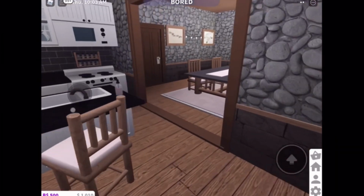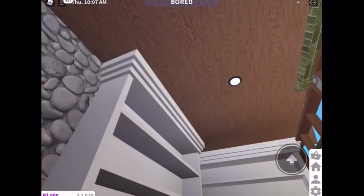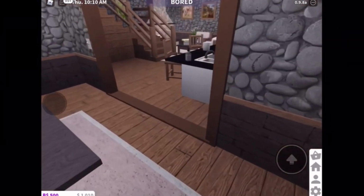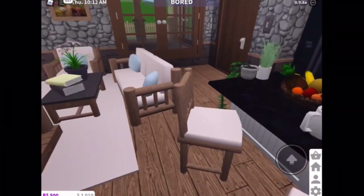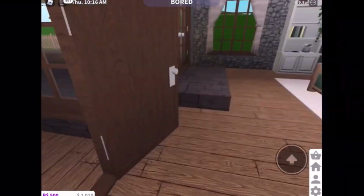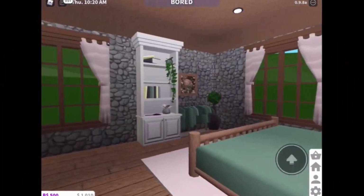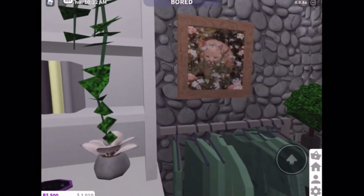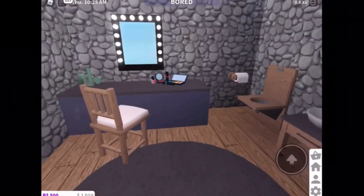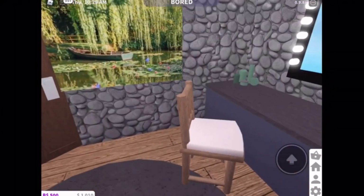And then over here we have the pantry. Yes, I love this area. I haven't put anything in here though, so this is the master bedroom. It's still not even that big, but just things that I think would go good in a fairy tale type house.